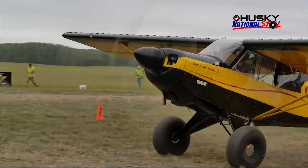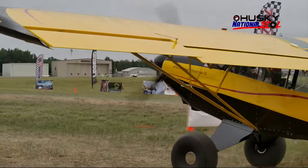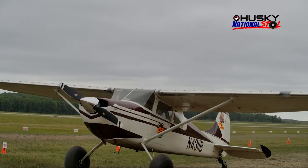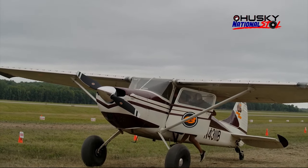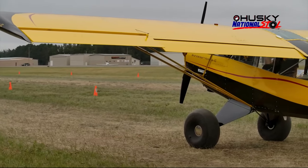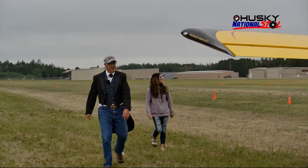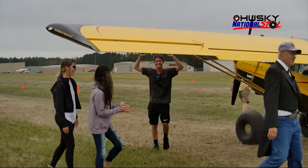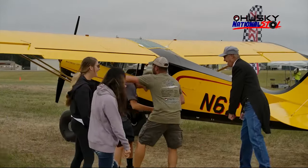Oh, this might come down to the crowd and the numbers. Here's what happened. Since this is unofficial, they weren't tracked or logged in the computer. Nobody took notes, so we're going to take a crowd vote as soon as Austin climbs out of his cockpit. First off, let's show these guys some appreciation for how hard they're working out here. Two of the finest aviators in backcountry and STOL flying right there.